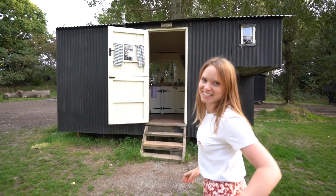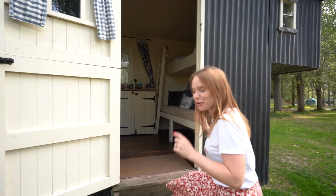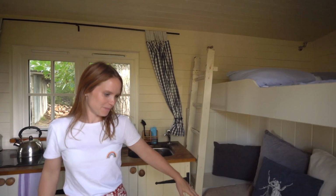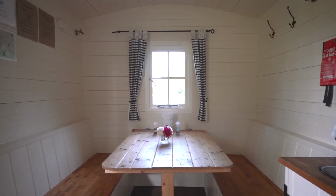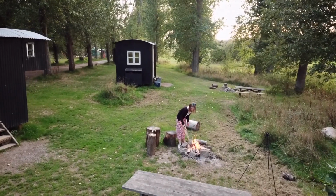You've got to see where we're staying tonight. This is one of the shepherd's huts at the original hut company in Bodiam. And it is so cute inside, come and see. So we've got a double bed up here, a single bed down here, all of this lovely kitchen area, a dining area, and we've stocked up on loads of delicious barbecue food. And we're gonna have a barbecue just outside tonight with some marshmallows as well.